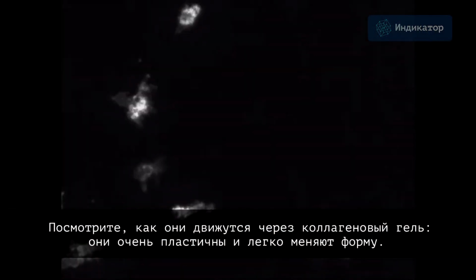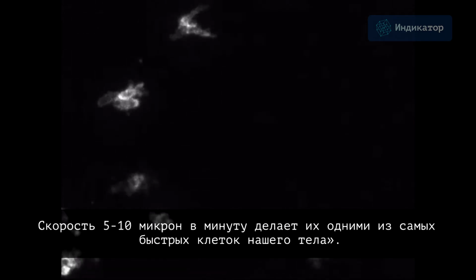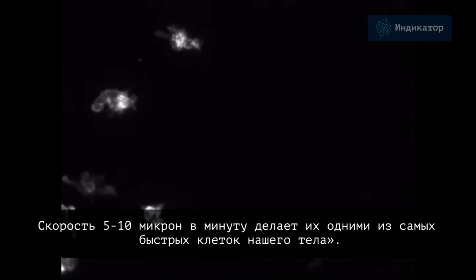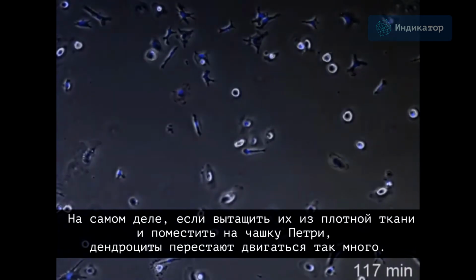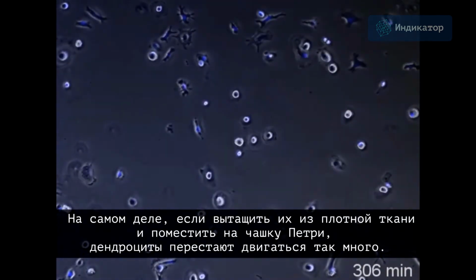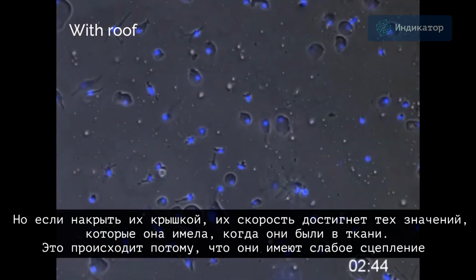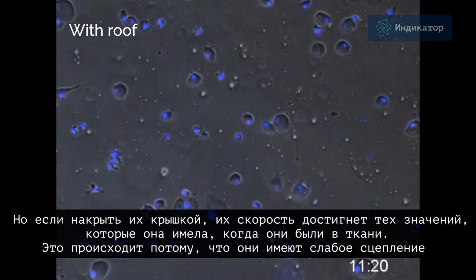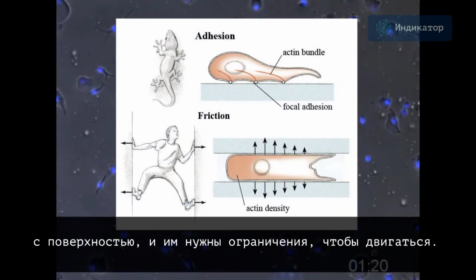Look how they move through this collagen gel. They are very deformable. With their speed of 5 to 10 microns per minute, they are amongst the fastest cells in the body. In fact, if taken out of the crowded tissue and placed on a petri dish, DCs do not move so much anymore. But if you place a roof on the head, they recover the speed they had in tissues. This is because they have weak adhesion and they need confinement to move.